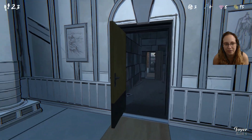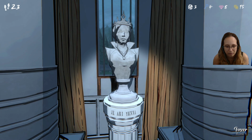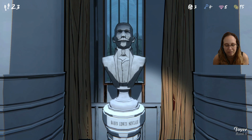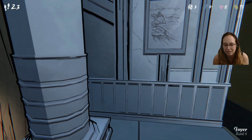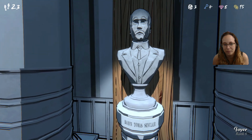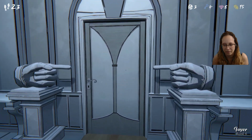Okay, so that is coat and that is coast. Who are these people? Whoa. J.R.E. Yenna. Baron Edwin Sinclair. Count Isaac Gates. Lord William Espin. Baron Thomas Sinclair. Major Nicholas Key IV. That's not ominous.